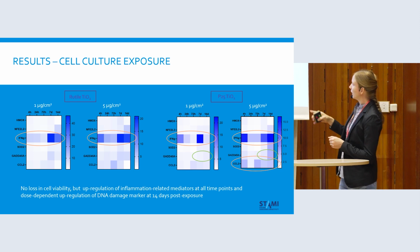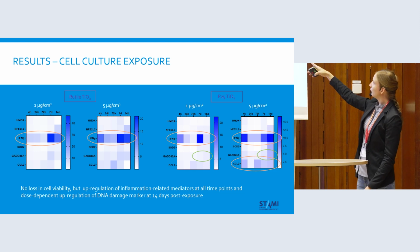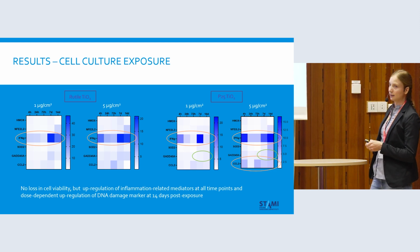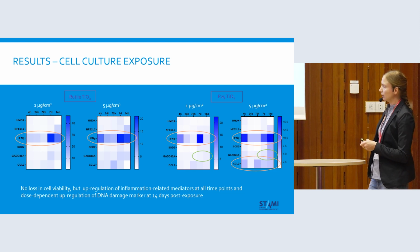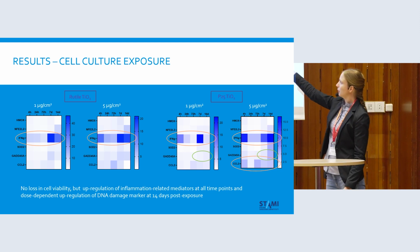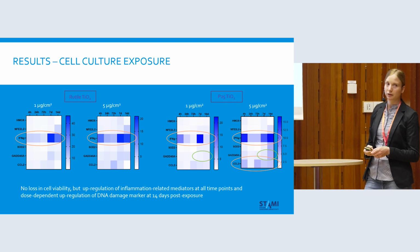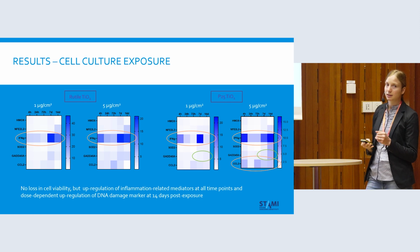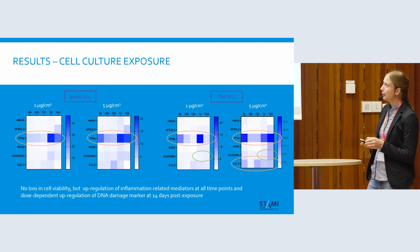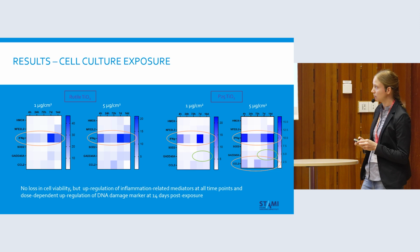We can also see an upregulation of this DNA damage marker, GADD45A, for P25 after 14 days, so after long-term exposure. We also see a bit of upregulation of a second inflammation-related marker, only for the P25 particles. But it has to be noted that at the same time, we did not see any decrease in cell viability. So that was very important. It's a subtle change in inflammation-related markers.